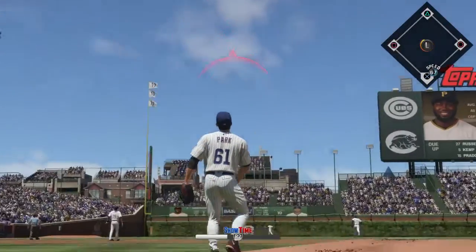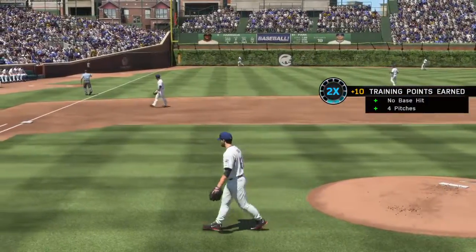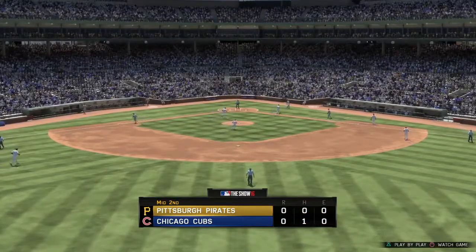Belted high in the air out to left. So they're going back. Still going back. He gets there to make the play, and that ends the inning. Down in order go the Pirates. We'll go to the bottom of the second. No score.